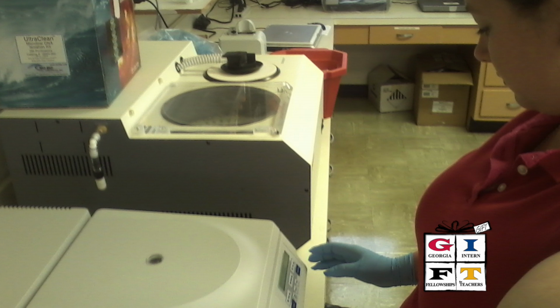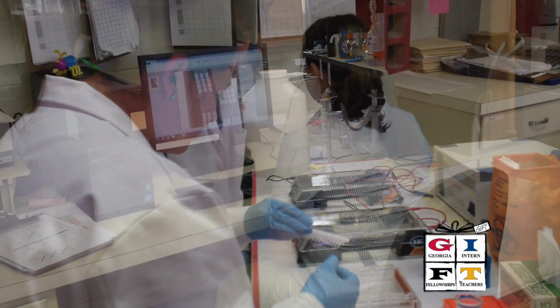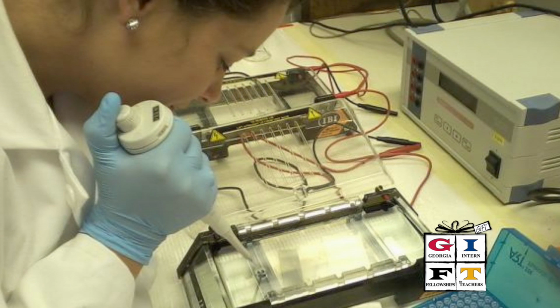The new GPS standards are moving towards really focusing on the DNA technology that is useful in agriculture, medicine, and forensics. Here at UGA Entomology, I've been dealing a lot with DNA technology, extracting the DNA, purifying it, running PCRs, and doing electrophoresis to identify certain aspects of DNA that they're looking for.